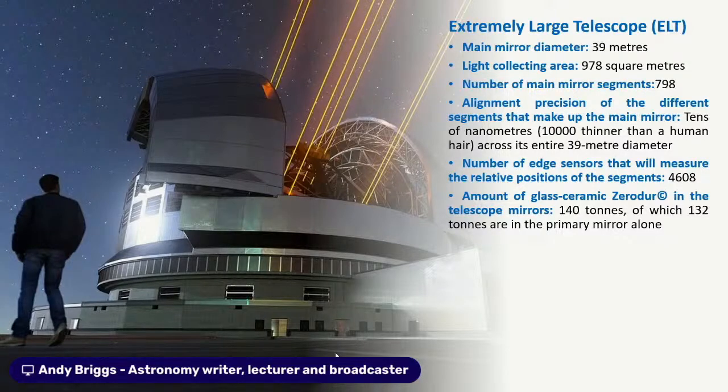As it stands, the telescope has a collecting area of 978 square meters. Now, all of those 798 mirror segments have to be aligned absolutely perfectly. The tolerance to which they have to be aligned is tens of nanometers, 10,000 times thinner than a human hair, across the whole of the mirror. So that is an unbelievable accuracy that they have to achieve. And they have 4,608 sensors across the mirror measuring the relative positions of those segments and correcting them in real time if any get out of alignment.